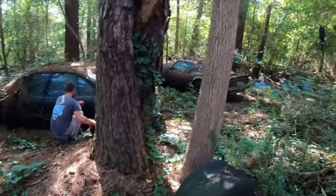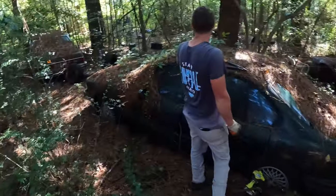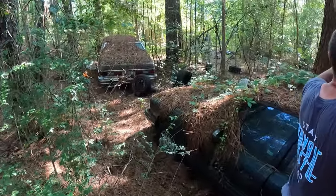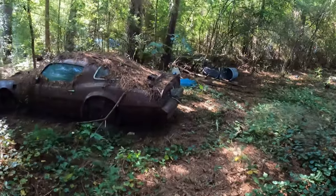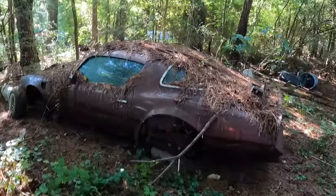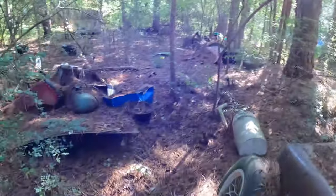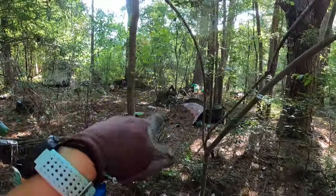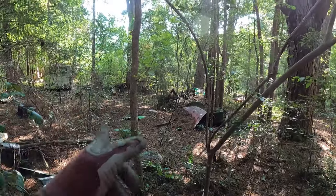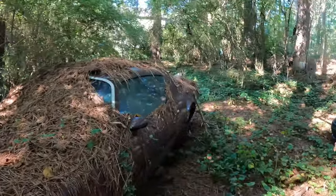Slid down the hill there. Oh my goodness, got caught out of there. So we've got 1, 2, 3, 4 is the van, 5, 6, a BMW and another Malibu dirt car race car. And we've got to get them all out.